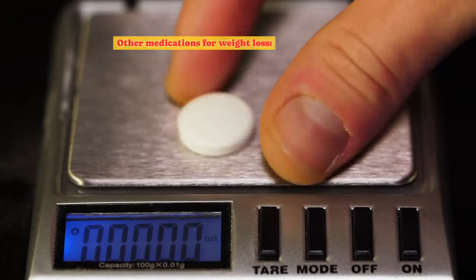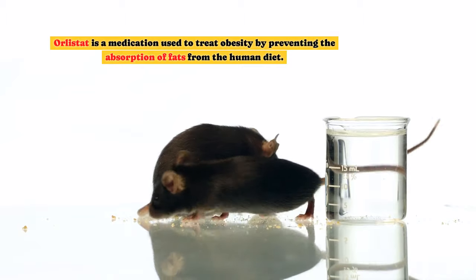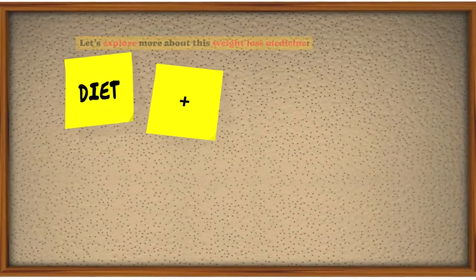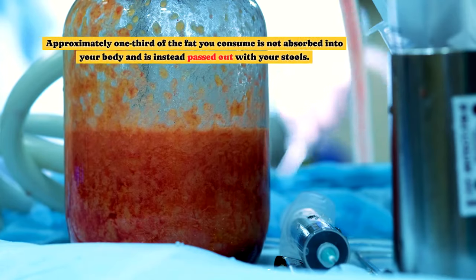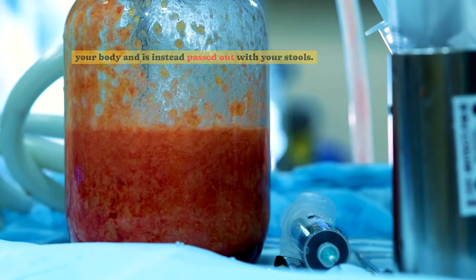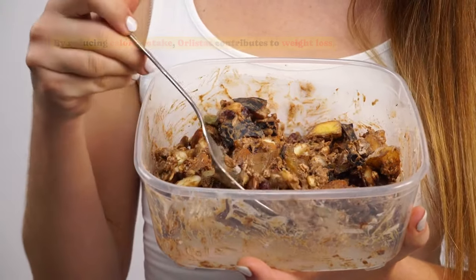Other medications for weight loss. Orlistat is a medication used to treat obesity by preventing the absorption of fats from the human diet. Let's explore more about this weight loss medicine. Orlistat works as a lipase inhibitor, blocking enzymes in your gut that digest fat. Approximately 1/3 of the fat you consume is not absorbed into your body and is instead passed out with your stools. By reducing caloric intake, Orlistat contributes to weight loss.